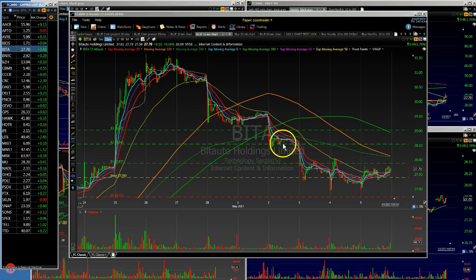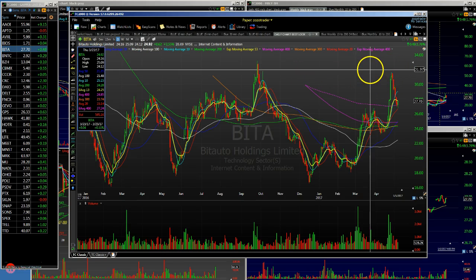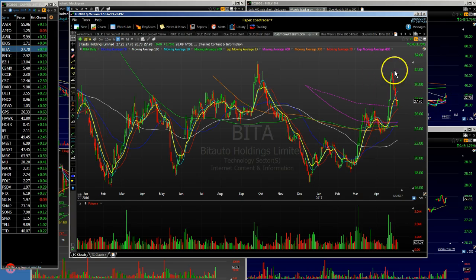Next one up is BITA, B-I-T-A. And let's look at this on the daily chart if I remember. Yeah, so we had a nice push up to around this 32 area. Okay, and we'll call it 31.75, 32 area, and we pulled back. So now if we can get back over maybe 28.10, we might get a continuation, bounce back up off the 20 SMA, which is this red line right here.